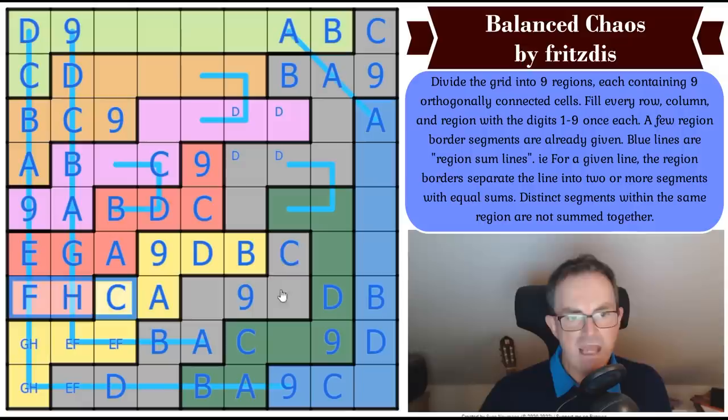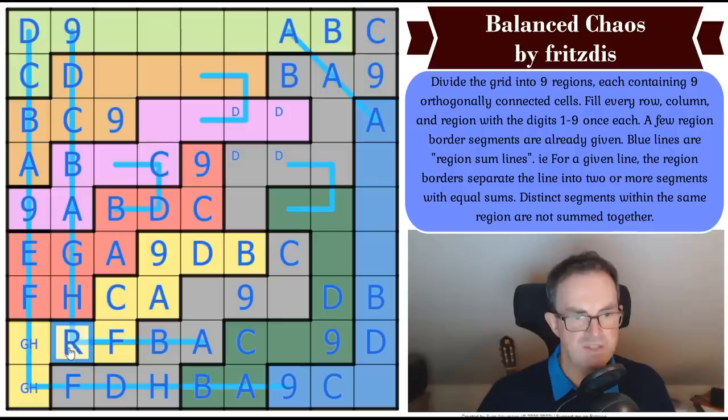Where do F and H go in grey? And because they can't go in those cells, these two cells have to be an FH pair, and that seems to only have the ability to be F. So that is F, and that's H, which means that's F, and that's E, which means that's F, and that's G. Now, what's that digit?